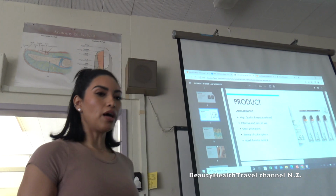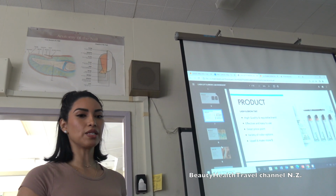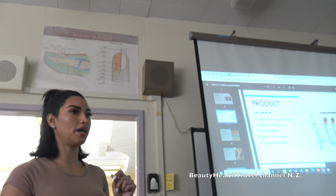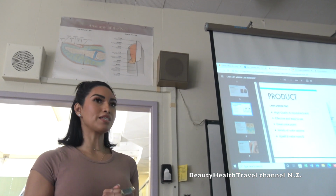All right, so another product that I like to use is also by the brand Beautiful Lashes and Brows, only this is the tint that I like to use. So this tint is great for the eyelashes and for the eyebrows. The tint lasts on the hair for up to 7 weeks.